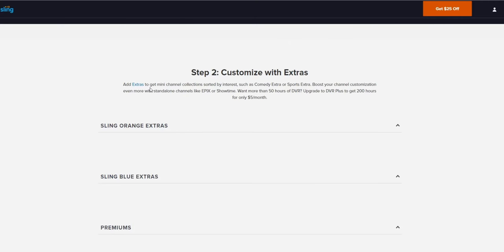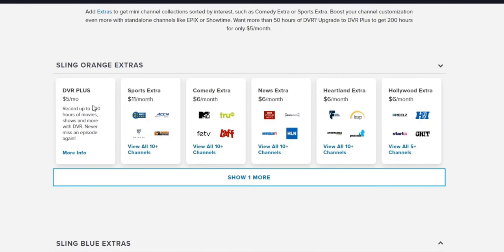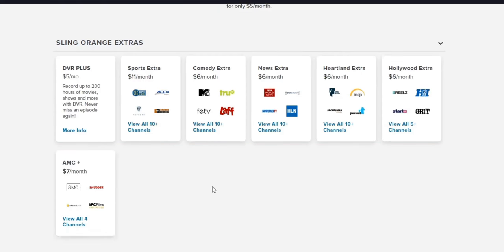So if you wanted to add additional channels, content, you can go ahead and do so. So on the Sling Orange, you have a DVR Plus. So this is going to give you up to 200 hours of DVR or recording time. You can see that additional cost is $5 a month. You do have Sports Extra, Comedy Extra, News Extra, Heartland Extra. And if you click on one more, you also have AMC.